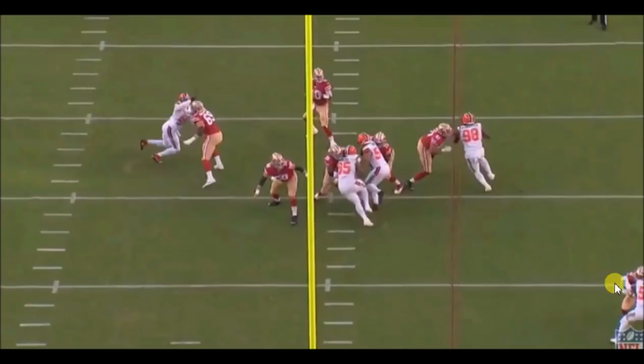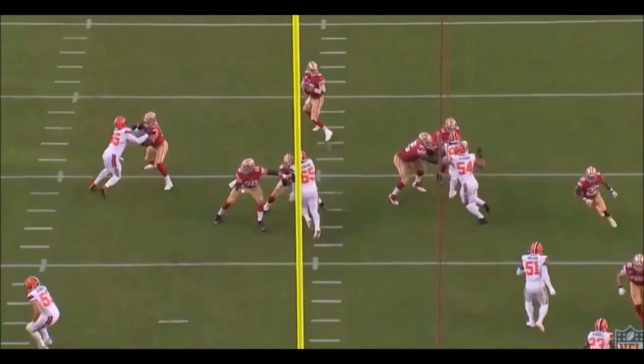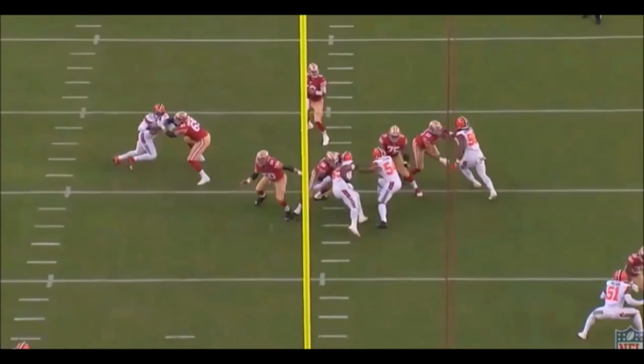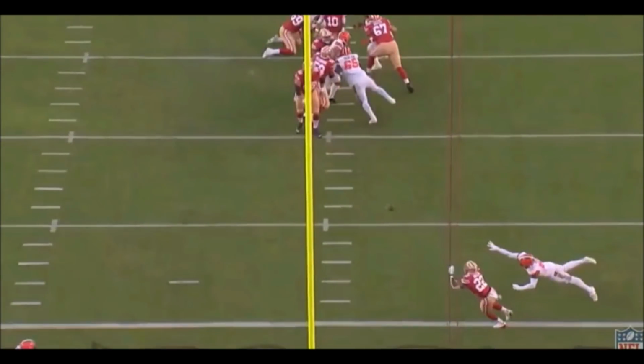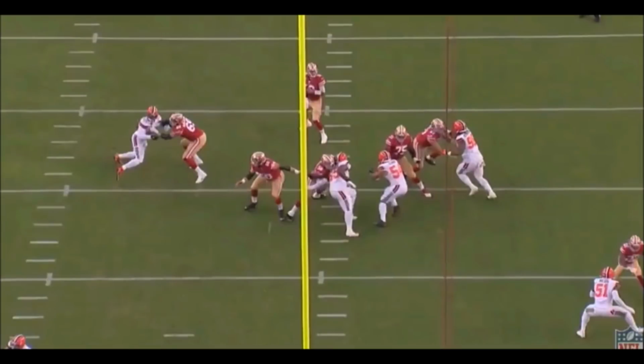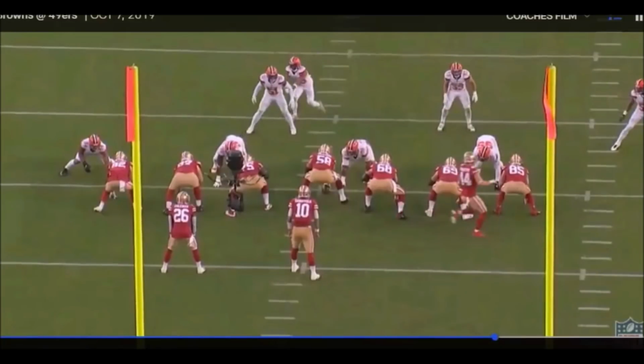We have an option route right here with Matt Breda. You're going to see him set up. He can go whichever way he wants to go, but based on that move right there, the fact that he went out first and then under, I mean, geez, it was done as soon as he got into the body. Just watch this juke set. Matt Breda doing it in the passing game and the running game. What a great catch for the touchdown.